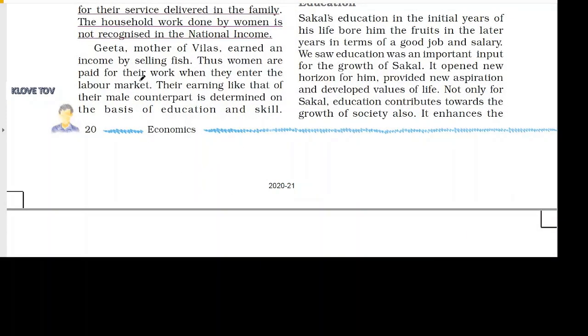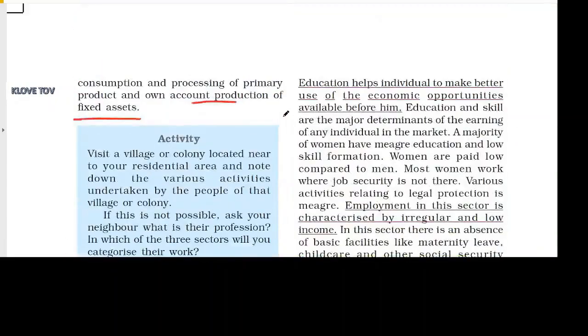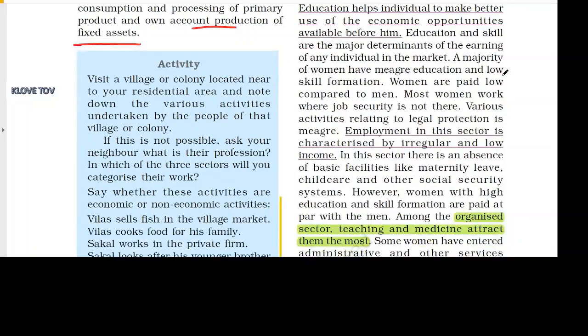Geeta, mother of Vilas, earned an income by selling fish. Thus, women are paid for their work when they enter the labor market. Their earning, like that of their male counterpart, is determined on the basis of education and skill. Education helps an individual to make better use of the economic opportunities available before him. Education and skill are the major determinants of the earning of any individual in the market. A majority of women have little education and low skill formation. Women are paid low compared to men.